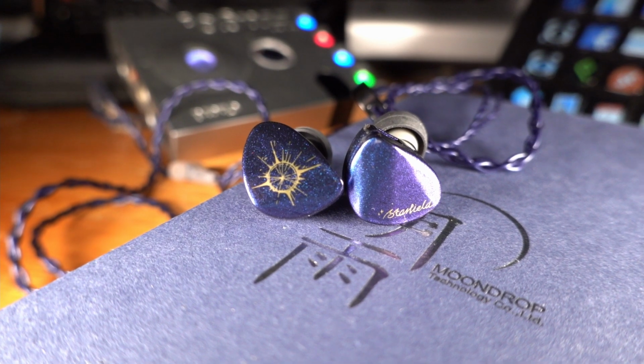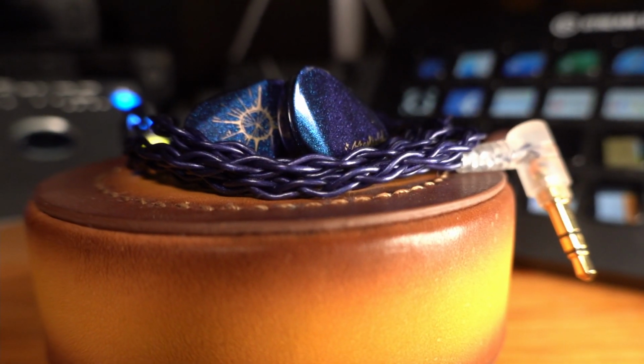Insane, impactful bass, great detail, sensational imaging, cohesive and musical. I've been saying this since I reviewed these. Everyone should own a pair. And they're a bargain basement price of $109.